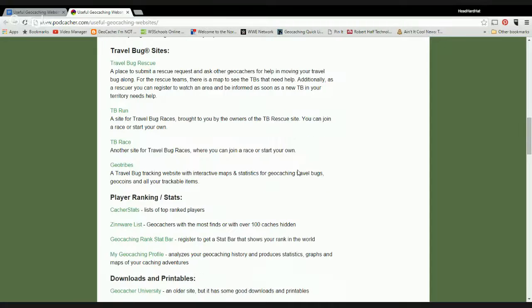Another one called GeoTribe: a travel bug tracking website with interactive maps and statistics for geocaching travel bugs, geocoins, and your trackable items. Good stuff.